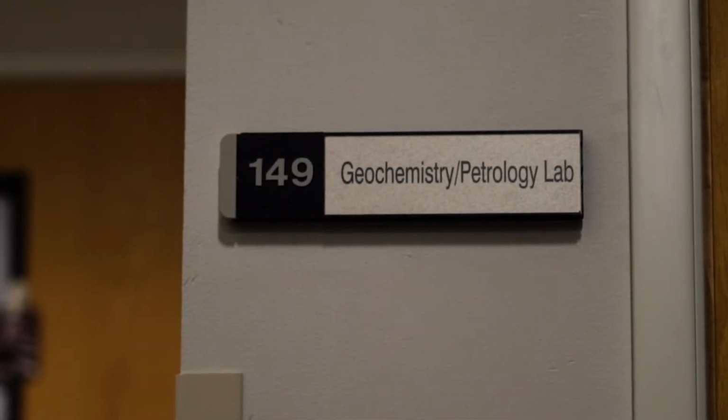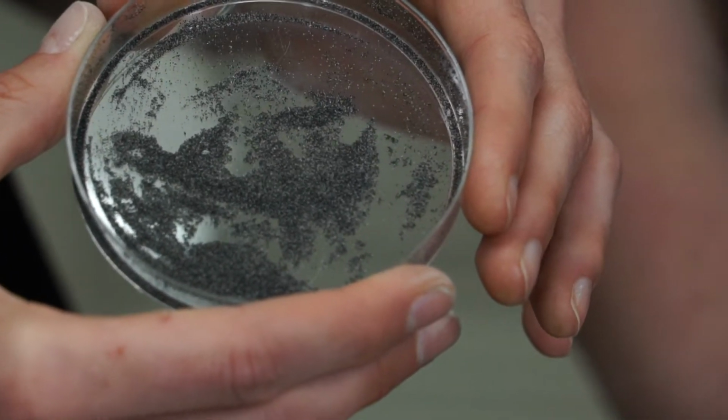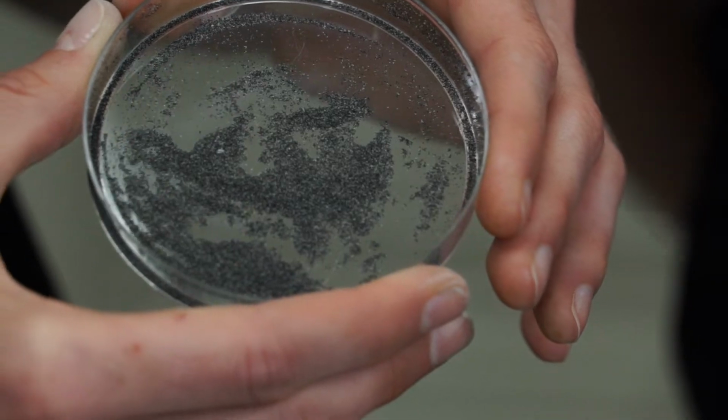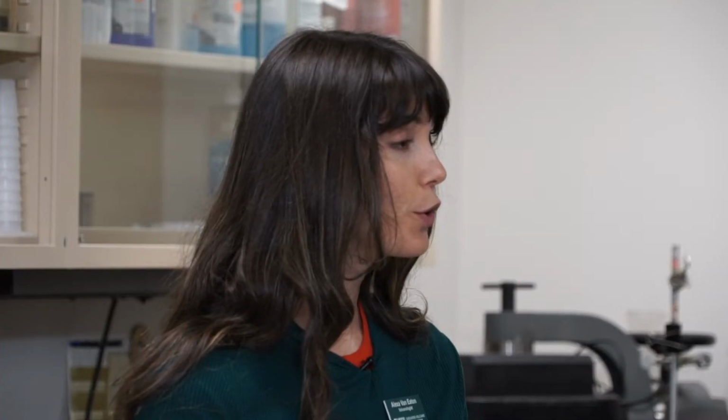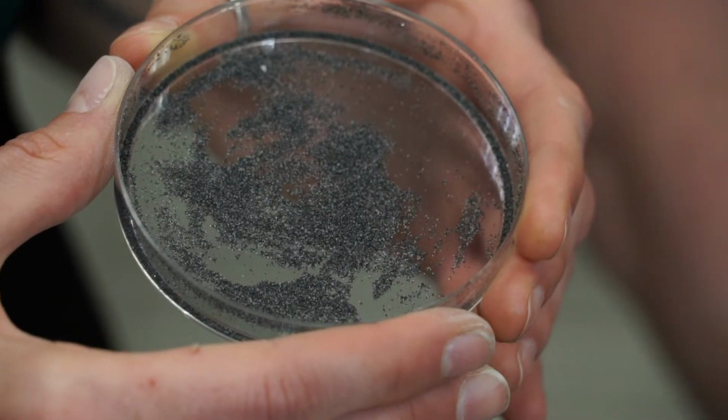Here we are in the lab. Now, I've got a sample for you. What do you think this is? Salt and pepper. Yeah, it looks just like salt and pepper. Metal shavings. This is volcanic ash. So you were asking about volcanic ash and why it's hazardous for jet aircraft. Well, this is what we can look at.